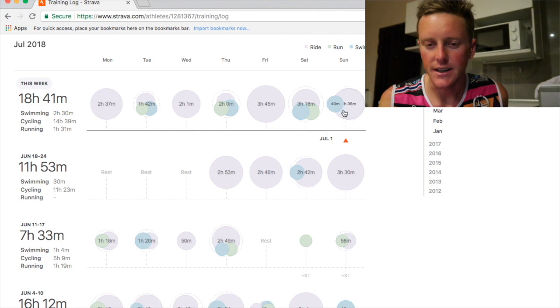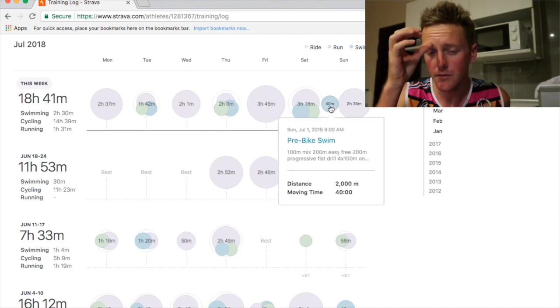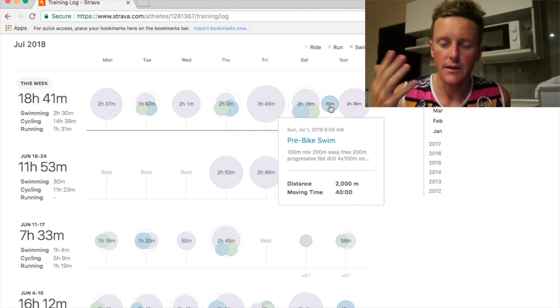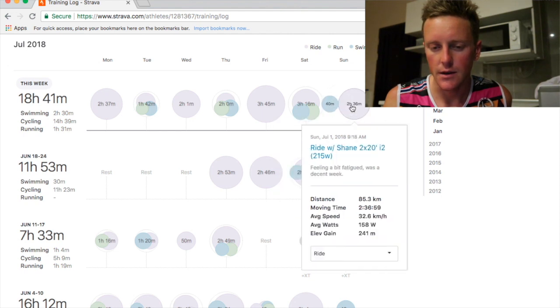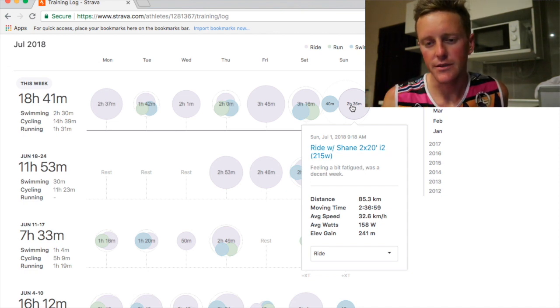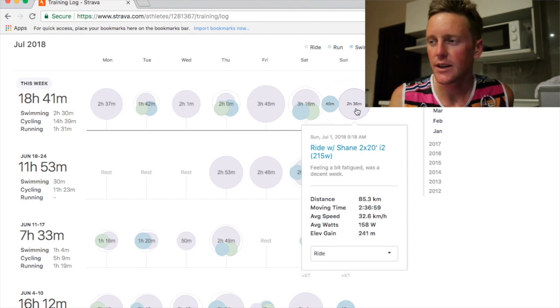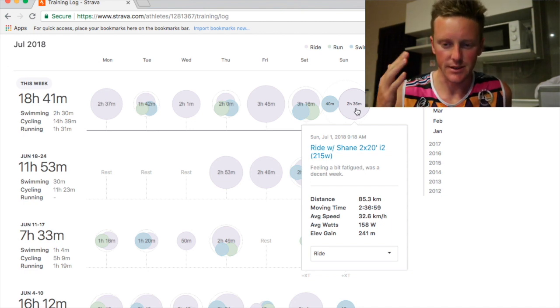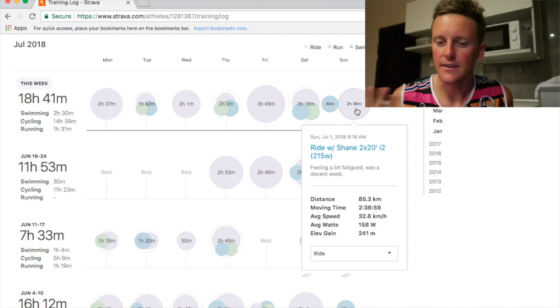And then today I did another swim, again about 2,000 meters. Nothing too crazy, just some 200-meter repeats, and then a fairly easy ride again, 2.5 hours or so. Did 2 times 20 minutes at I2, which for the I2 intensity is sort of the middle to high end of your zone 2. But again, it's to do with your lactate measurements.